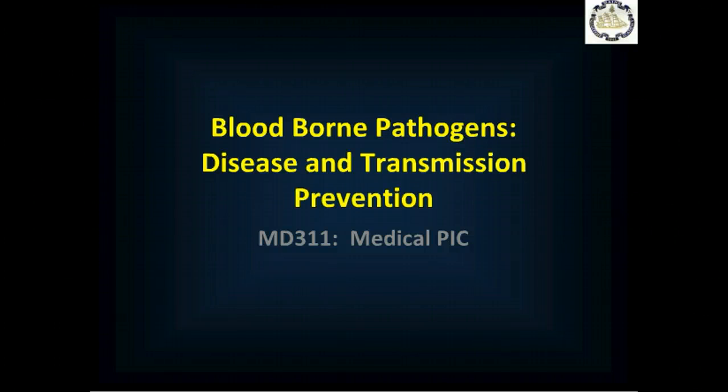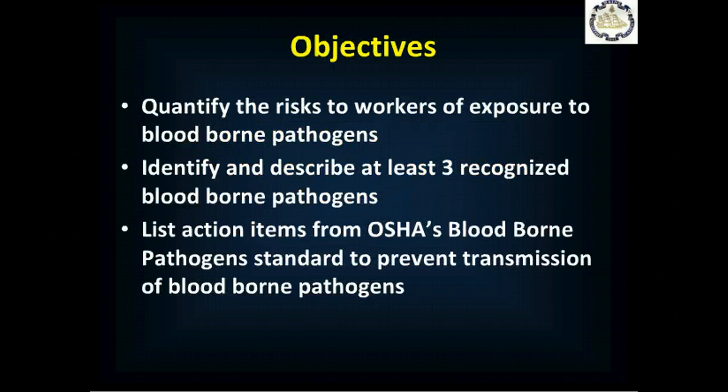In this session we will be discussing bloodborne pathogens, the diseases, and transmission prevention. By the end of this session you'll be able to quantify the risks to workers of exposure to bloodborne pathogens, identify and describe at least 3 recognized bloodborne pathogens, and list actions from OSHA's bloodborne pathogen standard to prevent transmission of bloodborne pathogens for you as essentially a healthcare provider.